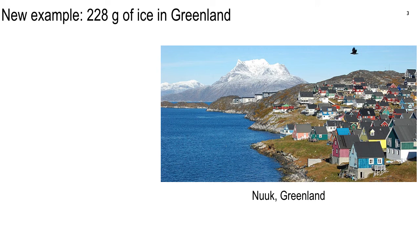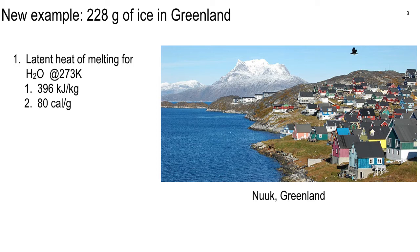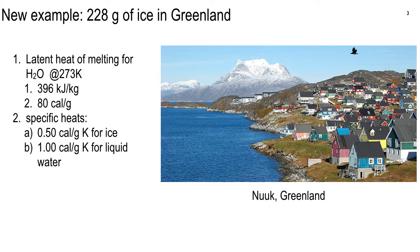Latent heat of melting, 80 calories per gram. Ching. All right, now we're going to do 228 grams worth. So it's going to be 228 times 80. Specific heats. Ching. Bonus time for solid H2O. Regular time for liquid H2O, 1 calorie per gram per Kelvin.